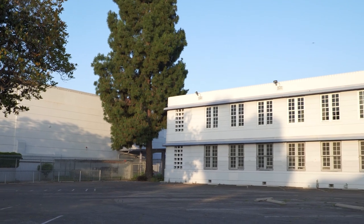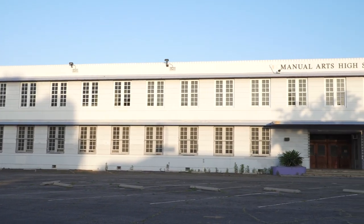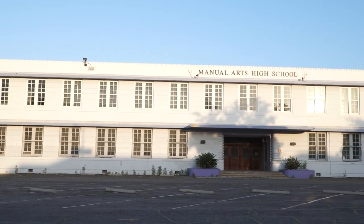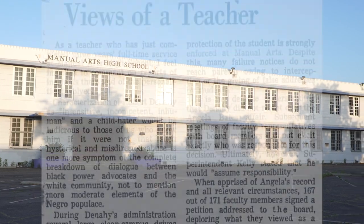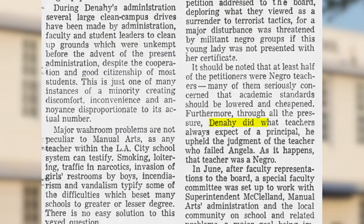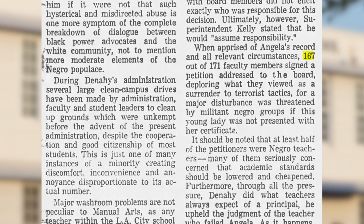The picketing groups implored the Los Angeles School Board to investigate the claims at Manual Arts High School in September of 1967. In defense of the principal, one teacher wrote an opinion piece that denounced the claims of the picketing groups. "Dennehy did what teachers always expect of a principal. He upheld the judgment of the teacher who failed Angela," the teacher said in relation to Dennehy refusing to let the student graduate after failing a required course. In a petition cited in the opinion, more than 97% of Manual Arts teachers agreed with Dennehy.